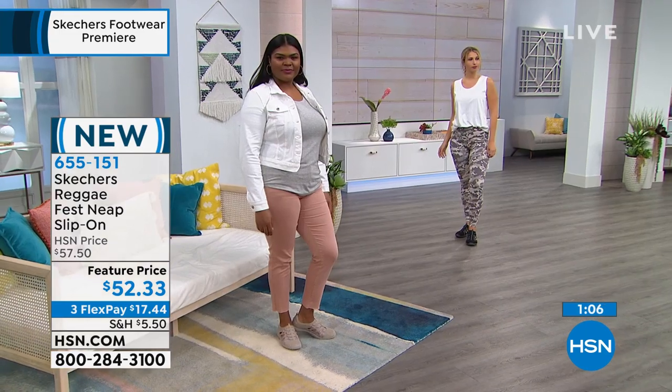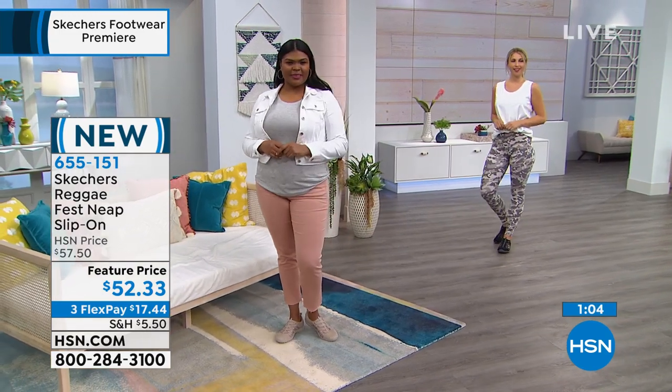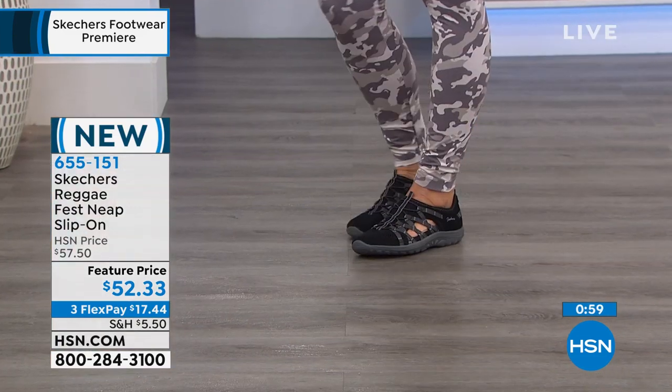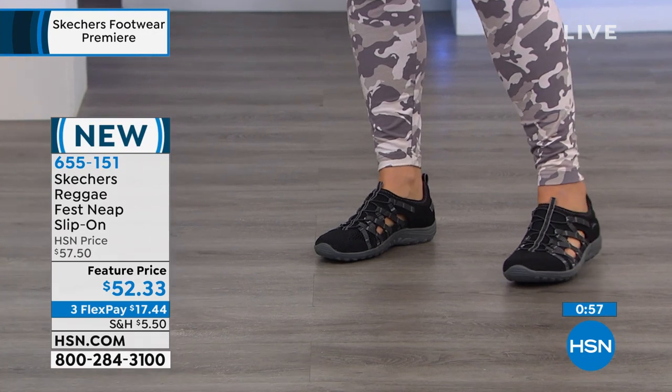That sure could work as another work shoe if you're on your feet a lot, if you're a waitress or a hostess or in that industry. We're always trying to search for great black options.